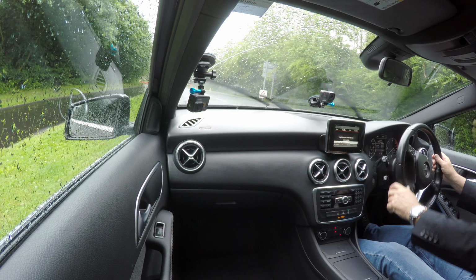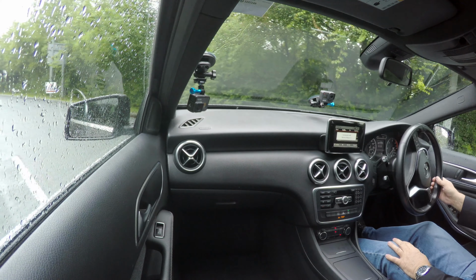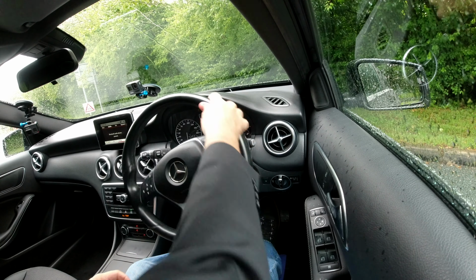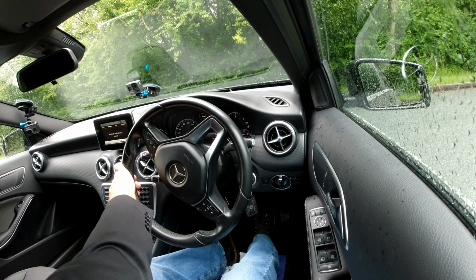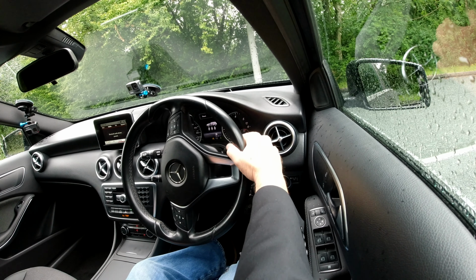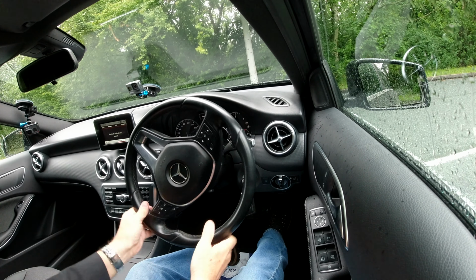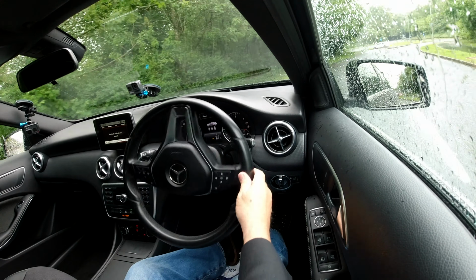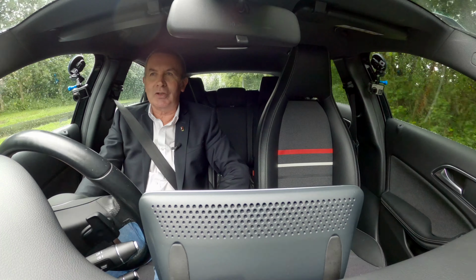I always seem to get to do these Mercedes-Benz with the gear change on the column when it's raining, and I can guarantee, there we go, we've got reversing sensors. I can guarantee that when we're driving along, I'll go to either change the wipers or switch them on, and I'll knock it into neutral. But that's all down to pilot error.